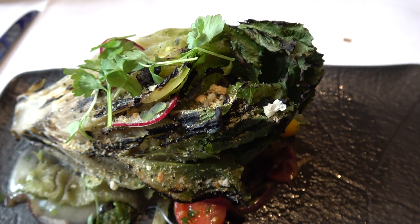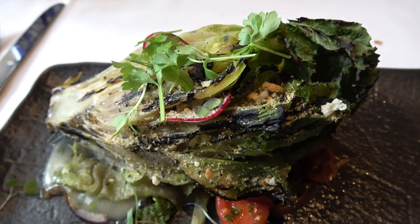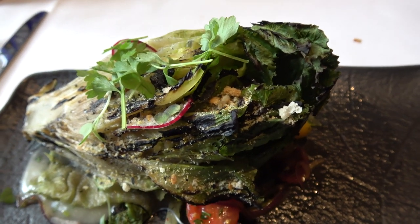This is the oak grilled romaine salad that they cut in half for us. So you see it's a really big portion. Really big portion. And they cut it in half for us. So really nice of them. Looks good.